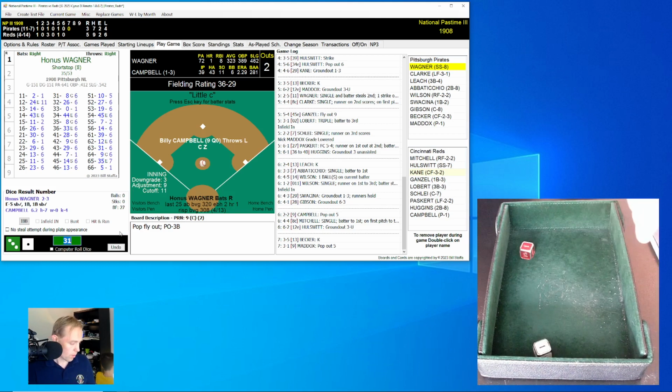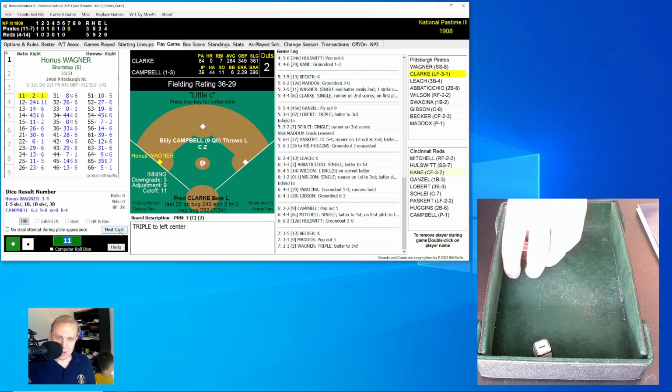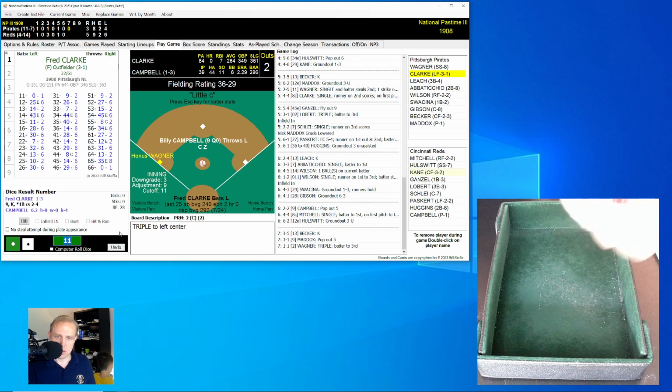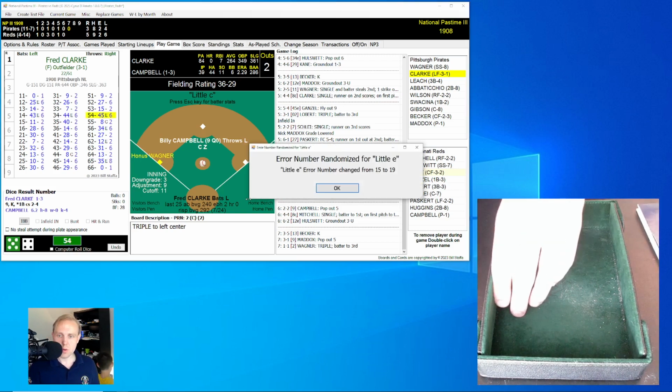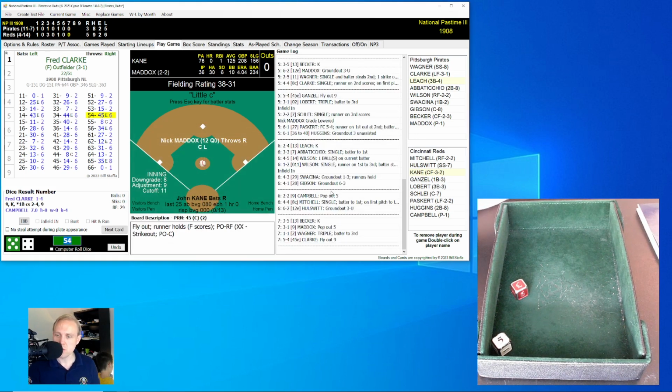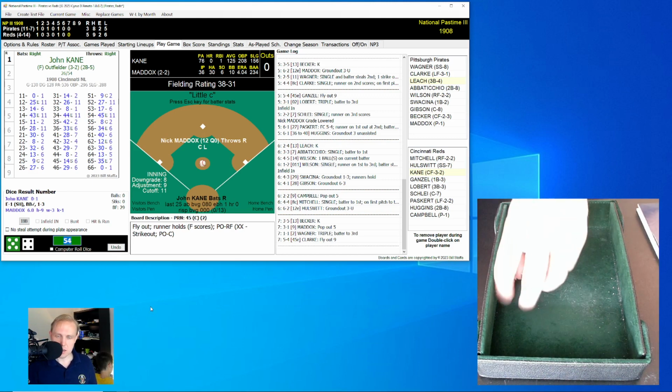And here's Honus Wagner. Wagner rolls an 11 for a 2. How about that? That 2 sitting right up there where a 0 normally lands, and that's a big triple for Big Honus. Puts him on third base with 2 outs here in the top of the 7th inning, and that brings up Fred Clark, who's 1 for 3. And Clark rolls a 54 for a 45. So Fred, it looks like, is unable to get it done. Yeah, the little E rolls a 35 out of the range. He hits a little quiet fly ball to Mitchell in right field. Unable to do it, and we go to the bottom of the 7th, and it'll be John Kane to lead this off.